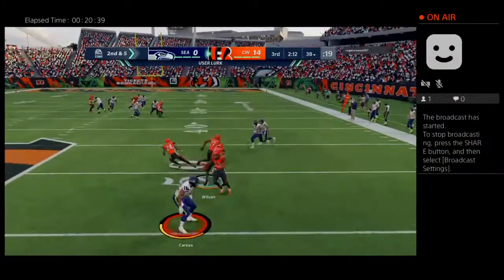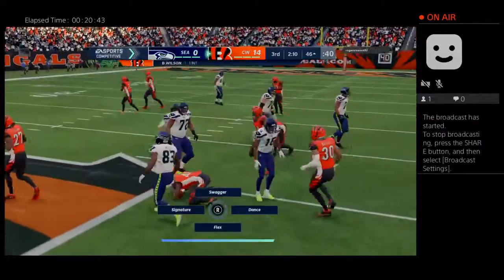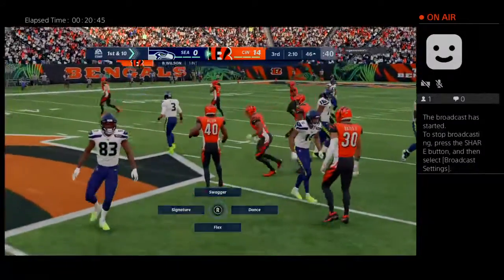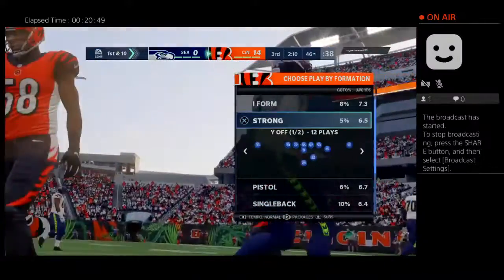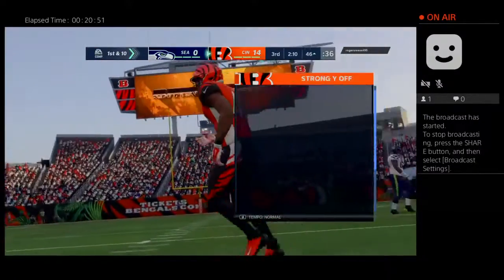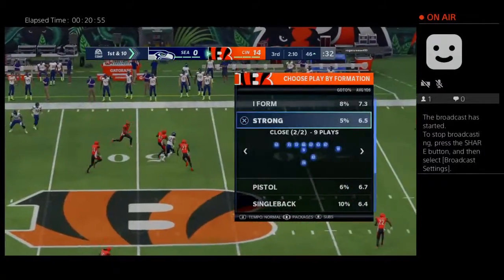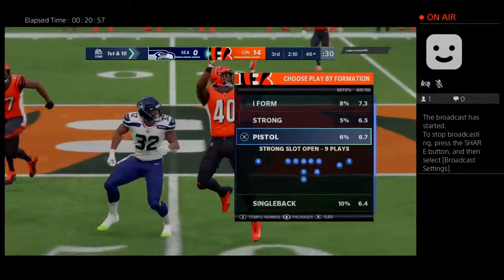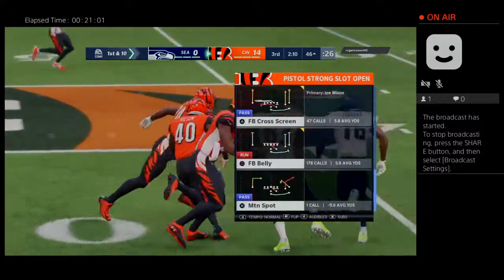Into double coverage, and it's intercepted. Picked off at the 48, and a return across midfield and to the 46-yard line. So their woes on offense continue. That's the second pick thrown here in the third quarter. And we know it was ill-advised, but that was an opportunity to help them get back into the game. Instead, he throws another interception, and now their task is even tougher.